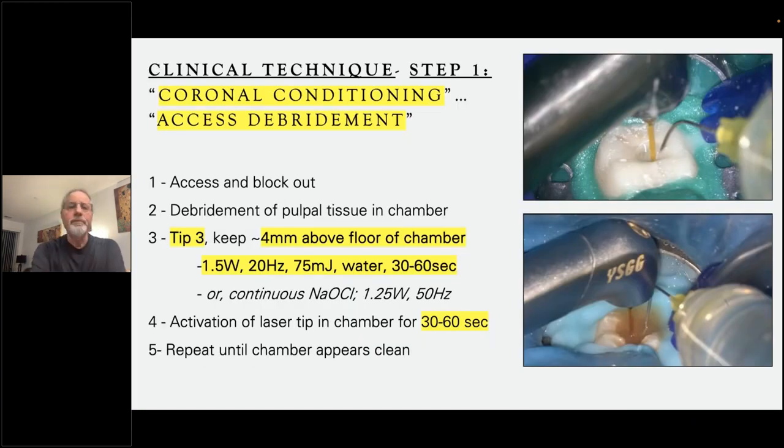So let's talk about the clinical technique and the steps. You're going to make access. We're going to use blockout to keep irrigants from leaking out and saliva leaking in. On a vital case with a lot of tissue, we just want to excavate as much as we can. And we're going to start with tip number 3 on the Edge Pro. That's the 500 micron tip. We're going to keep the tip about 4 millimeters above the floor of the chamber.